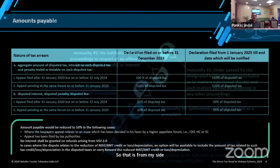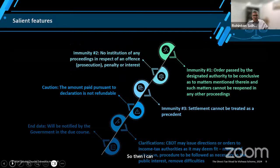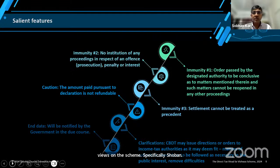So then I can be carried forward. Yes. Thank you. Thank you very much, sir. And with that, let me invite Shobhan to take us through some of the salient features and his views on the scheme specifically. Shobhan? Yeah, thanks, Rohinton, and good afternoon, everyone.